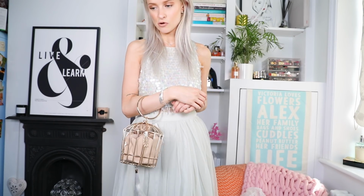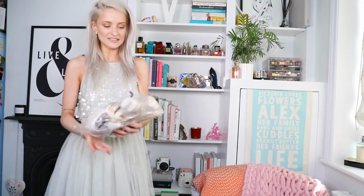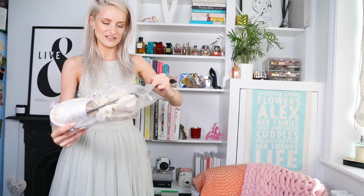I really like it with this dress. I think that's adorable, guys. What do you think of this? I know it's different for me, but I just thought, oh, it's just a strip. And for any little summery holidays, it's adorable. It looks like a little bird cage. Yeah, that's sweet. And the last thing I got was a pair of sandals.